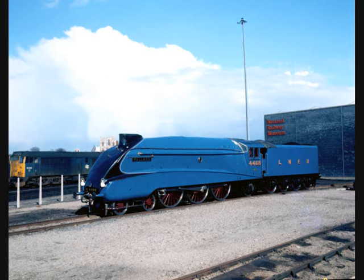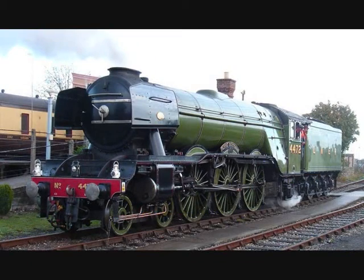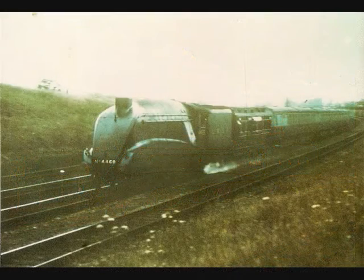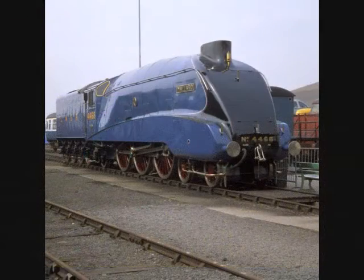The LNER A4 Pacifics, with 35 examples built between 1935 and 1938. Essentially tweaked versions of the A3 Pacifics with a stunning streamlining, they were the crown jewels of the LNER, and the locomotive 4468, named Mallard, was the undisputed star of the entire class, thanks to smashing the world speed record for steam engines, reaching 126 miles per hour on the 3rd of July 1938, during a special braking test on the East Coast Main Line, specifically over Stoke Bank, south of the town of Grantham.